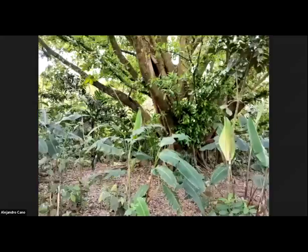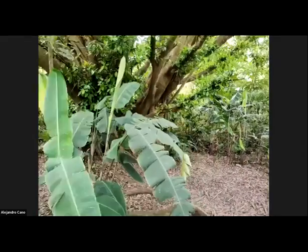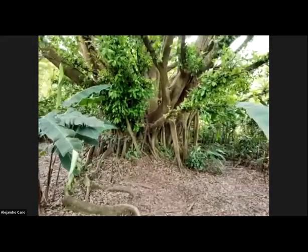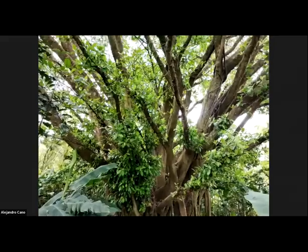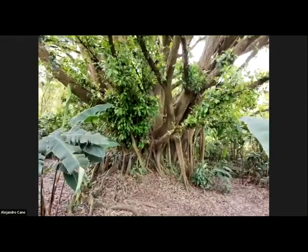So for example, this tree, you have those, and who knows what this is? Because it's very common in the United States and, well, in the world. So there are 850 species of this type of tree and it produces a fruit that you like very much. What would it be?